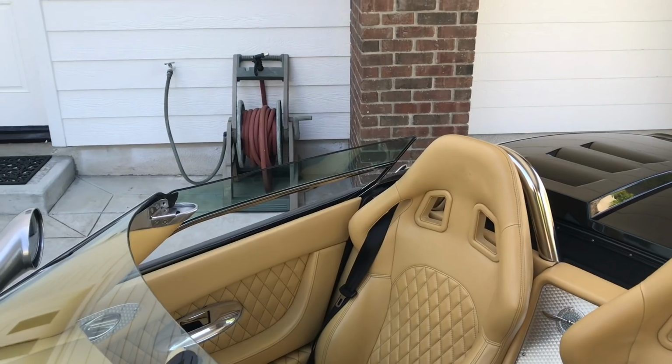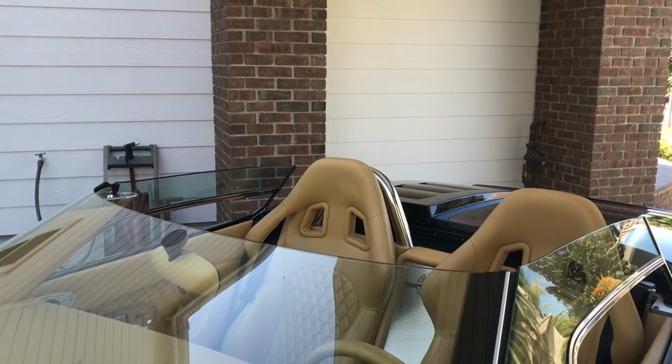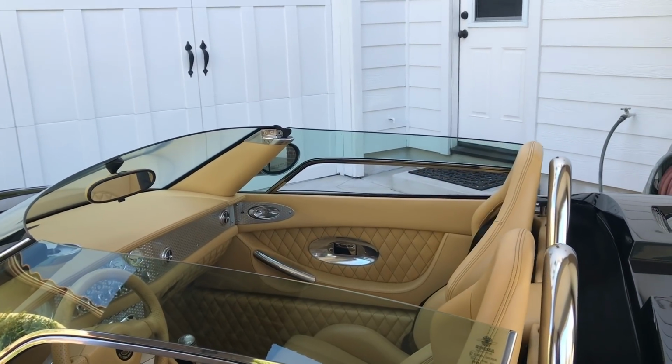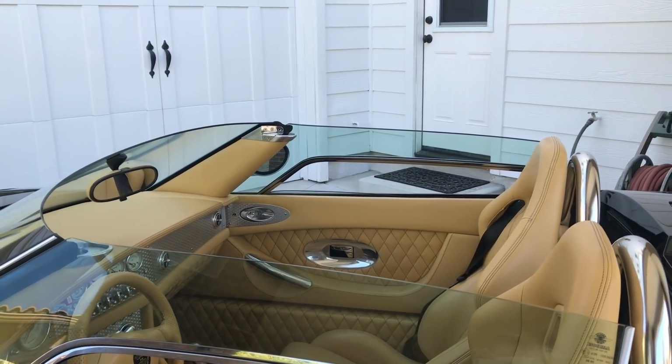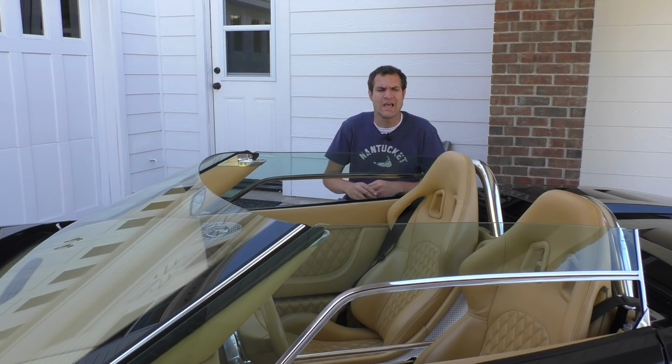First off, just look at this frameless window line that makes a U shape around the entire car. You will never see windows like that again in any other car. The owner tells me there's a soft top that could be installed, but it's ugly, it's difficult to install, and he lives in San Diego, so he doesn't really need it. But those are the windows in this thing, and they are crazy.